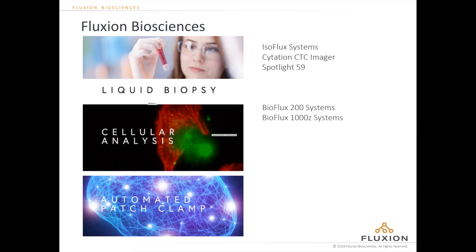The second one is cellular analysis, Bioflux 200 and Bioflux 1000 systems. These systems are used for live cell imaging under flow, and they cater to microbiology, immunology, oncology, and hematology. And of course, Ion Flux and Ion Flux Mercury. These are the two new updated systems for the Ion Flux technology.